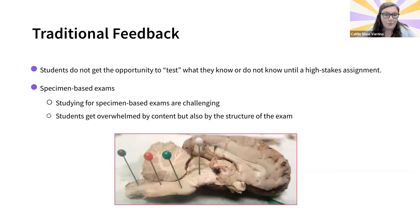And then in my case, working in biology, the students are also going to be taking specimen-based exams. And specimen-based exams are different than an online assessment or a pen and paper type exam. These exams involve students moving around the lab space and interacting with true specimens, as you can see, the brain. And so studying for these specimen-based exams are challenging for students because it's offered in the 3D space.